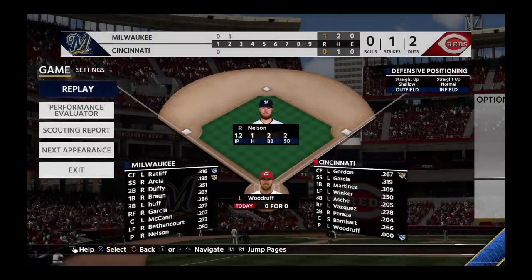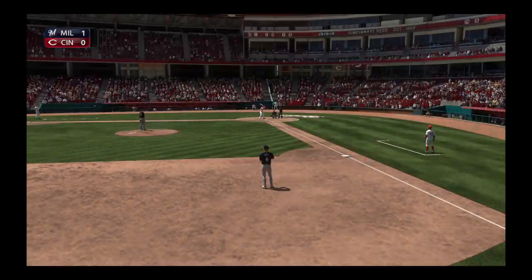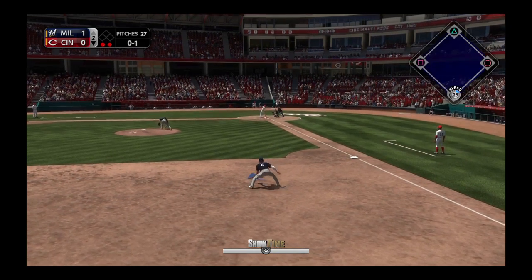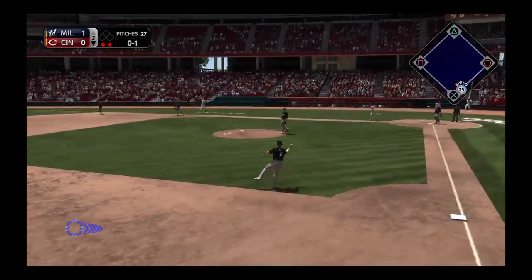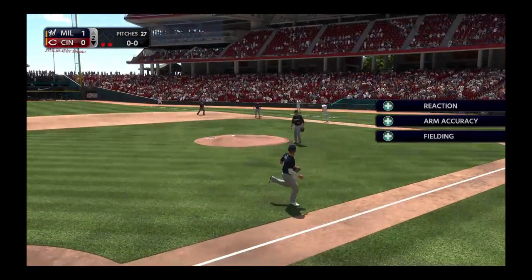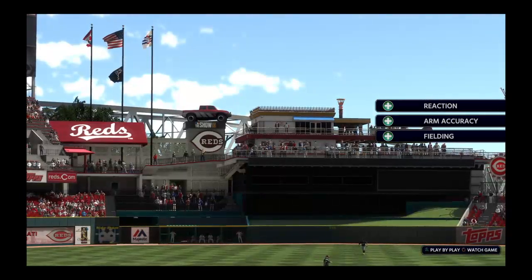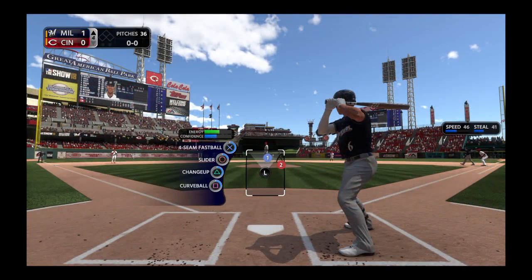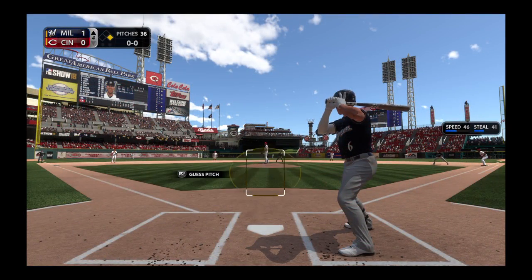Ready now for Cincinnati, Brandon Woodruff, as he'll get his first opportunity in this one. To the left side. Throw to first will get him easily, and the side is retired. So they go quietly. Crossing the Ohio. Digging in for his second at-bat, number 6. And he's off to a hot start in this one.